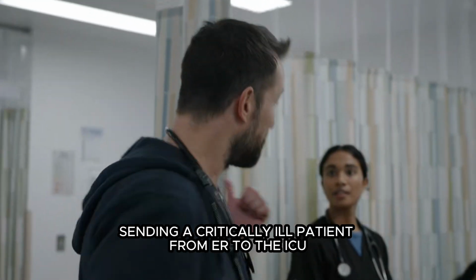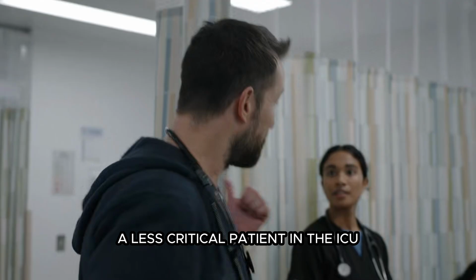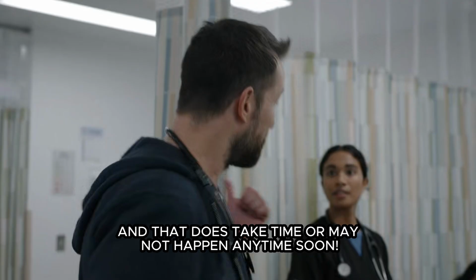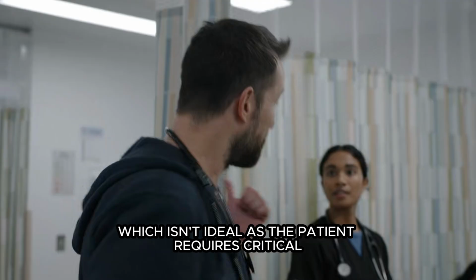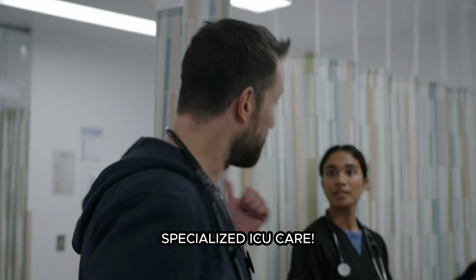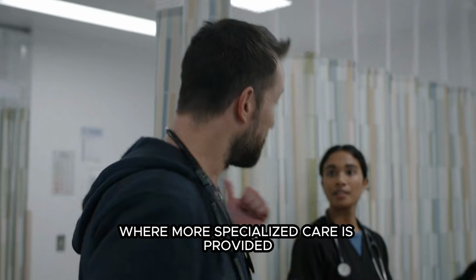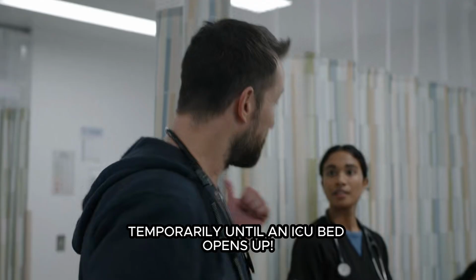Thank you. Sending a critically ill patient from ER to the ICU is always a hassle, because if the beds are limited, a less critical patient in the ICU has to be shifted to the ward to make the bed available for a new patient in the ICU, and that does take time or may not happen anytime soon. Now, the patient has to be taken care of in the ER itself, which isn't ideal, as the patient requires critical specialized ICU care. Dr. Robbie is probably alluding to sending the patient to an area where more specialized care is provided in the ER itself temporarily until an ICU bed opens up.